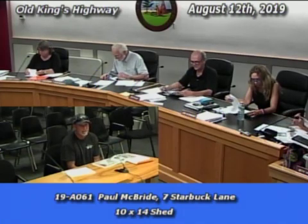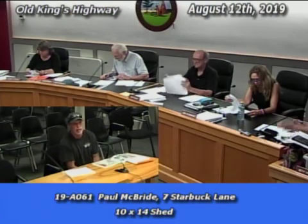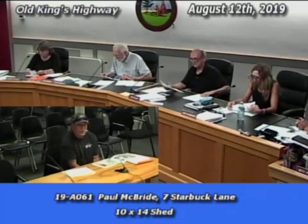As you can see on the photos, I think I gave you the color photos, that back section, the trees that come over the top of my existing fence really block out that whole Union Street side, along with those Leland cypress. On the Starbuck Lane side, it's completely invisible because of my neighbor's property plus my existing garage and my neighbor's shed, all with tree lines, as well as shrubbery and foliage.